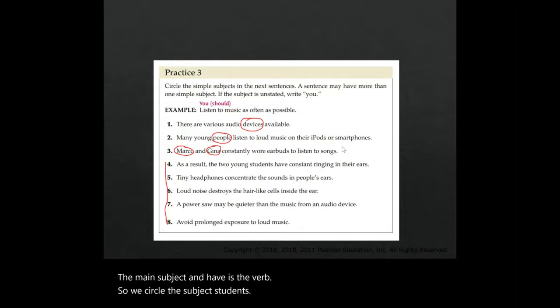And let's see, Gerardo, can you do number 5? Yes, headphones. Yes, we circle headphones in number 5. Okay. And Lucia, can you do number 6? What do we circle? Which word? Loud noise. Noise. Yes, noise. Circle noise for number 6. Good job.